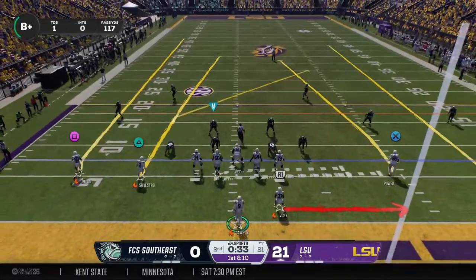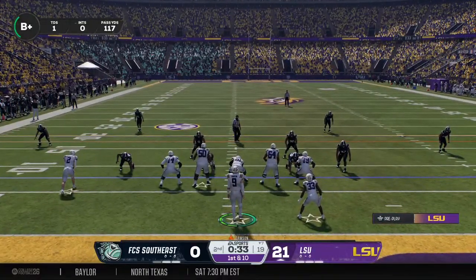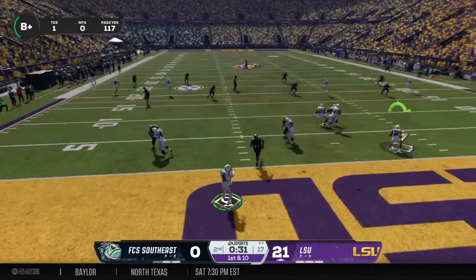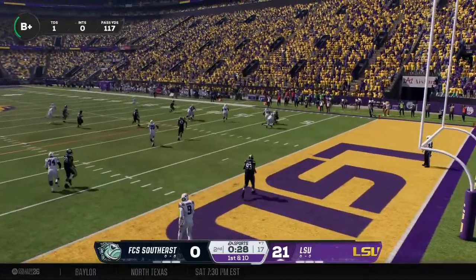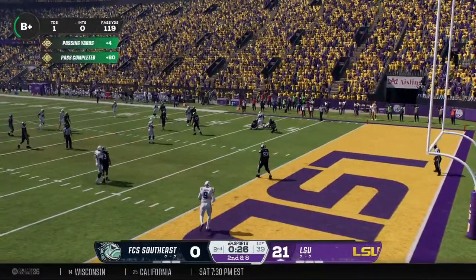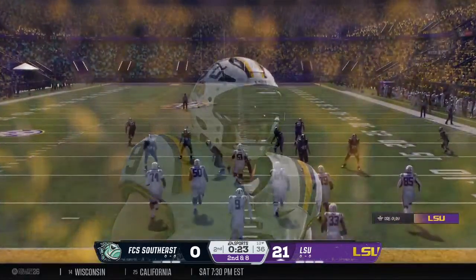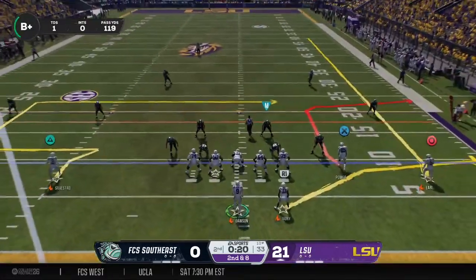With just about 30 seconds to go in the half, how aggressive do you want to be here? To the air, it's Dawson. Safe completion on the screen. And I think they'll give him 2 on that one. 2nd and 8 coming up. After the short completion, let's see if they go back to the air.